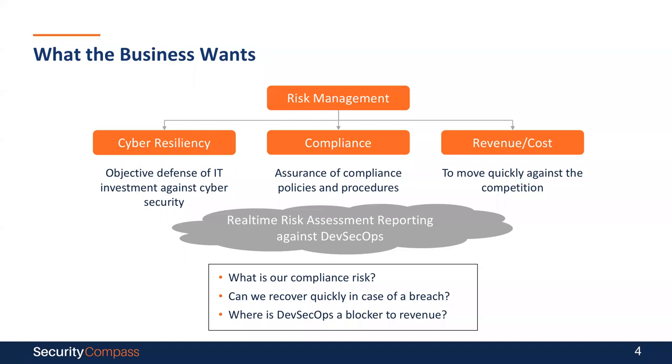Many times what we found is reporting metrics that come from a DevSecOps team tend to be more technical or process related. These are certainly useful, but from a project or program perspective, when it comes to engaging with the business and balancing their needs of speed and security, it's important to talk in a language that the business understands. And we're going to unpack this throughout the presentation today.